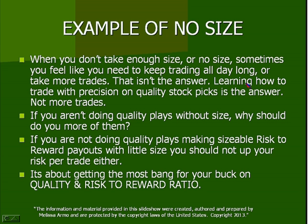Because if you're not doing quality plays without size, why should you do more plays at all? You're just going to replicate the same thing more. If you are not doing quality plays, making sizable risk to reward payouts with little size, you should not up your risk per trade. It's about getting the most bang for your buck on quality and risk to reward ratio. This is where this whole size thing comes into play.